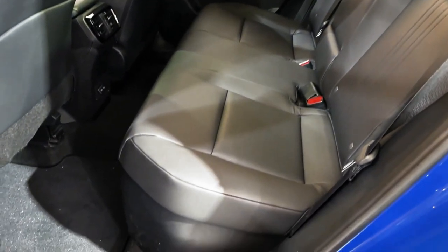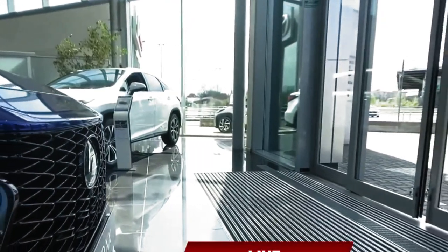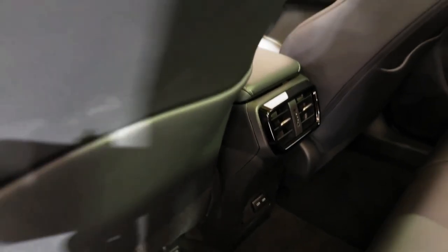The three trim levels of the NX450H Plus begin with the Ultra Premium, $59,950, and finishes with the F Sport 3, $76,350.